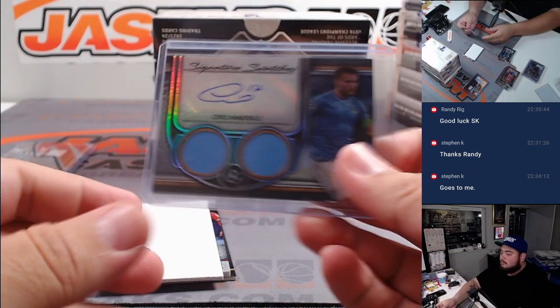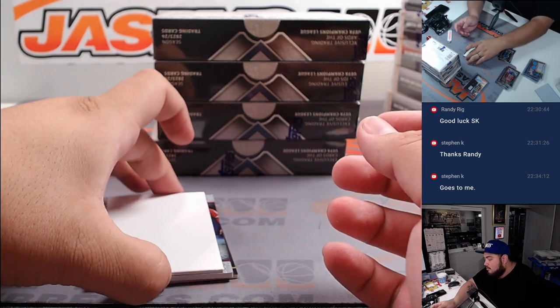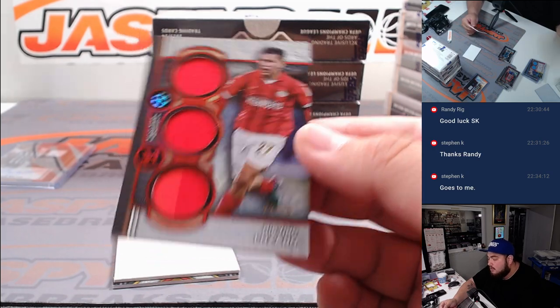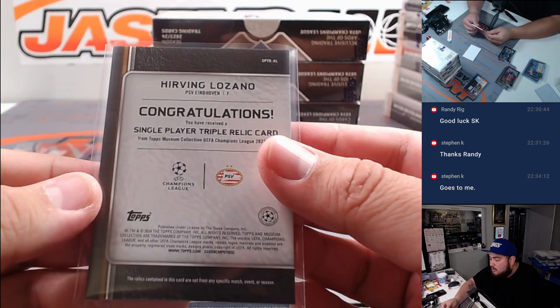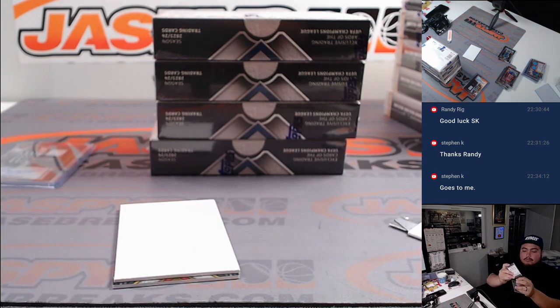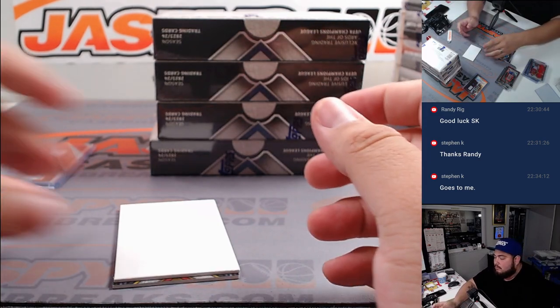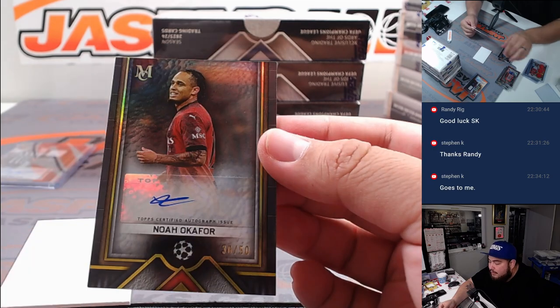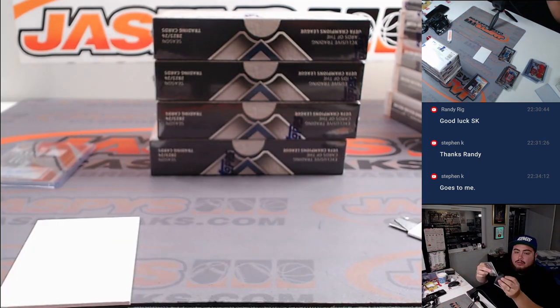We got a Lozano, Irvin Lozano, which is going to PSV. And a Noah Okafor to 50. That's going to AC Milan, which is going to Stephen Kendrick.